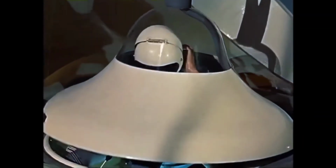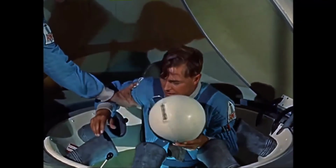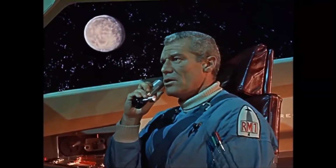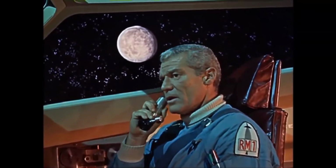RM1 to Station 1. This is Station 1. Go ahead. Meteor puncture sealed. Estimated diameter of meteor 1/16 of an inch. No injuries, equipment okay. Estimated loss 180 gallons of nitric acid. Proceeding on flight plan. Over and out.